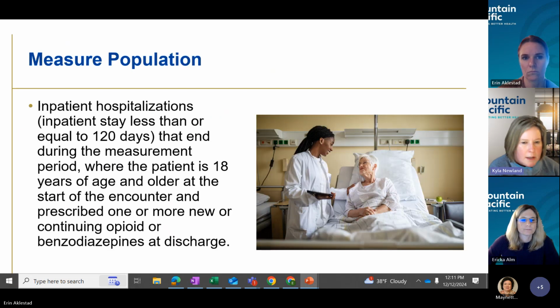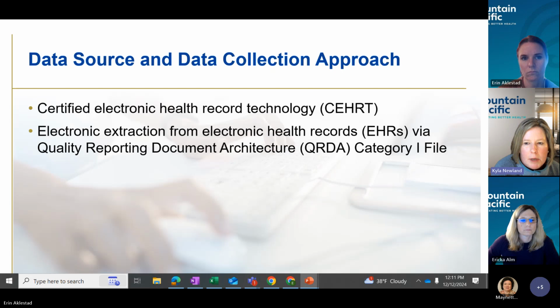This just reiterates which population we're looking at. Like I said, it's going to be 18 and older on those combination of medicines. And we can go to the next slide. Erica's going to talk about the technicalities of reporting. This just gives you the data source and data collection approach, and she will talk about the specifics of that.